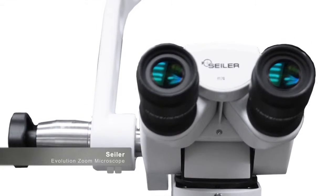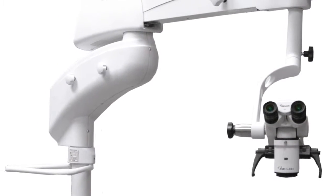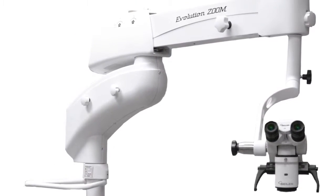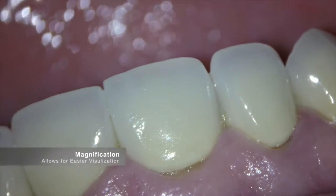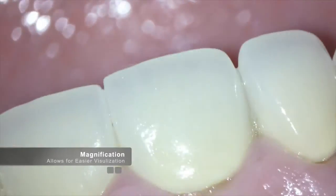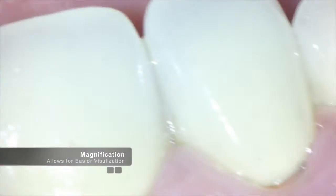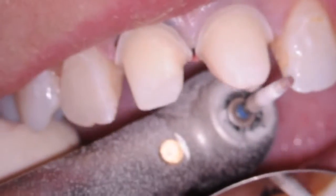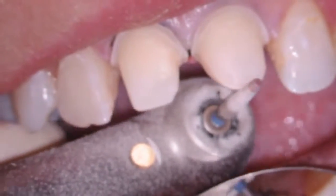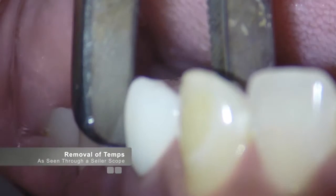I'd like to welcome you to this video where we discuss the benefits of using a microscope to aid in the treatment of our patients. As a long-term Cerec user, one of the most valuable tools in our arsenal to create well-fitting restorations is the use of magnification. Magnification allows the Cerec clinician to see all things that the bare eye has difficulty seeing without assistance.